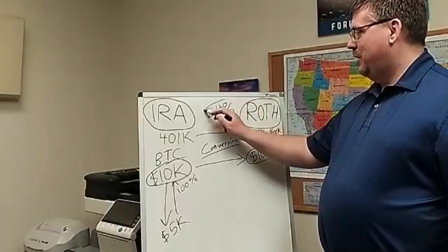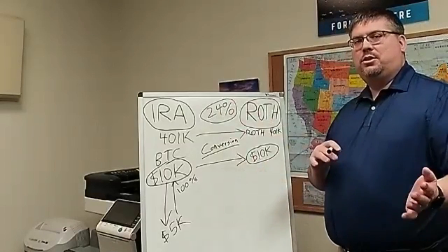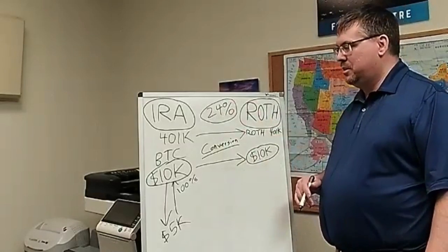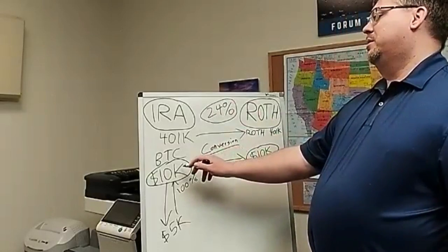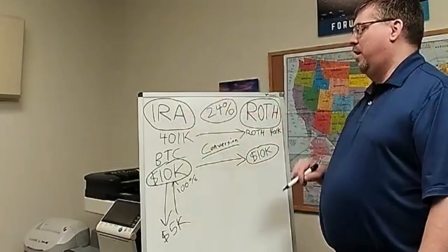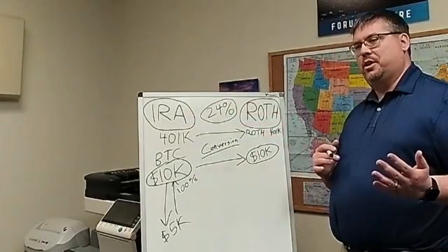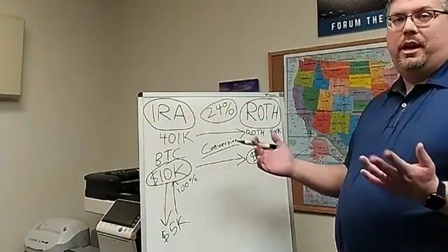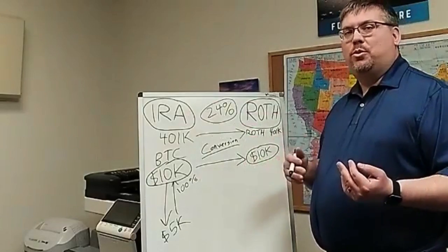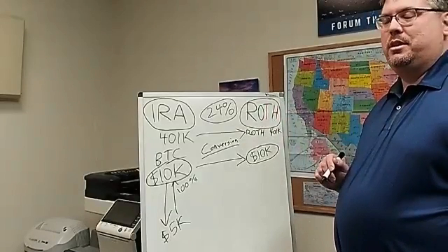So for example, we've mentioned the 24% tax bracket. If you as a consumer call up Fidelity, or whatever your custodian is, and say I want to move $10K from my IRA to a Roth, that $10,000 conversion is going to be treated as ordinary income. You're actually going to get a 1099-R form for that tax year, and you're going to be taxed at the 24% tax bracket.